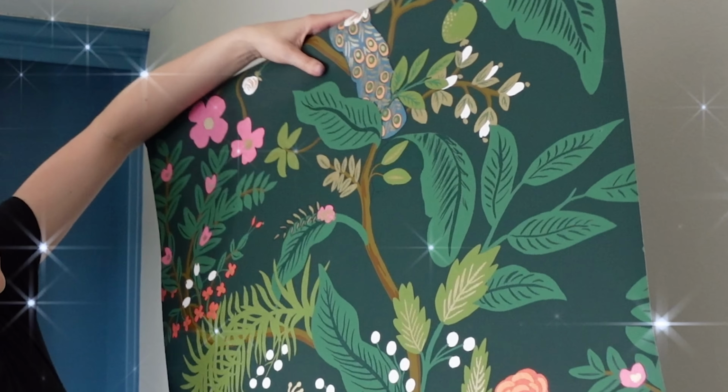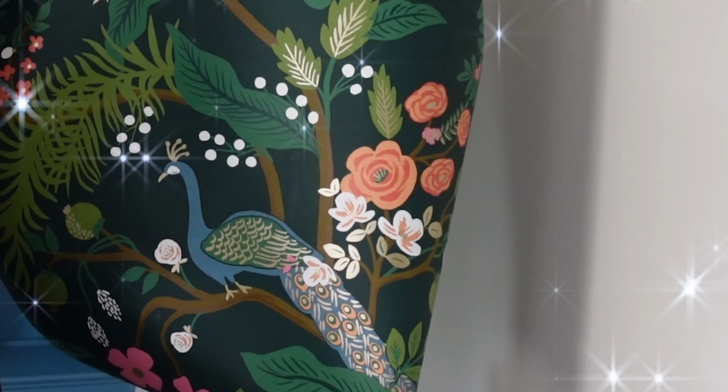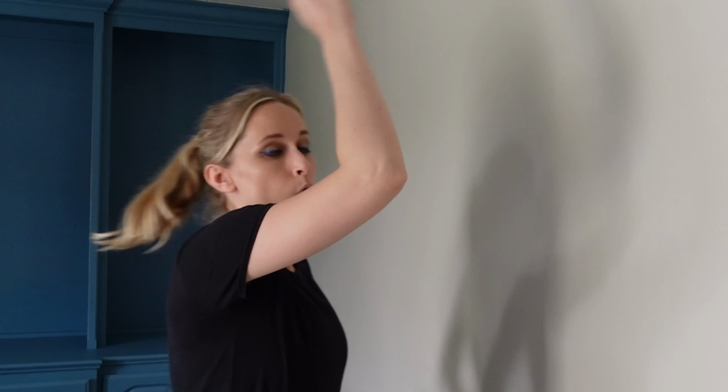Time to wallpaper this beautiful, incredible 16-foot wall. So we have the world's most beautiful pattern here. This is from York Wall Coverings. It's linked below. But this is an unpasted wallpaper. With unpasted, you simply roll the adhesive on the wall, stick it on, easy peasy.